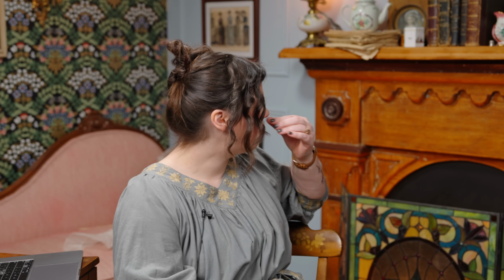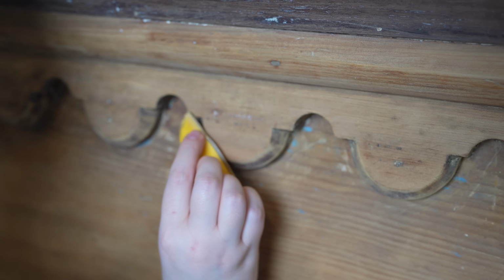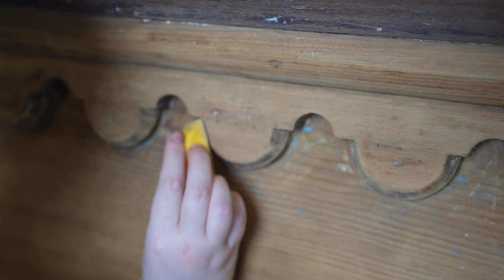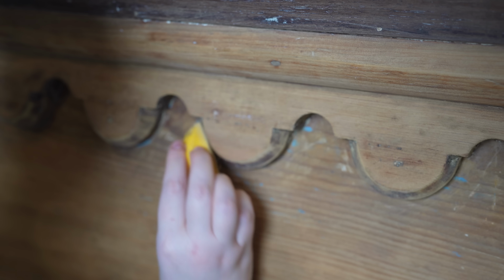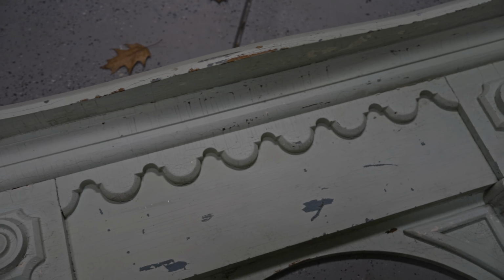Obviously there's something to be said for bringing something back down to its original intention, its original design, right? We know this thing originally was not intended to be painted because we have these lovely black walnut design accents purposely put in these spaces of this fireplace. But then it got painted white, and then it got painted blue, and then it got painted white again, and probably white again, and then it eventually ended up as that weird off-white grayish green color.